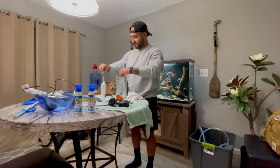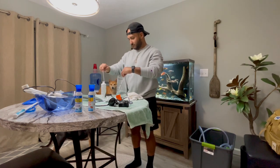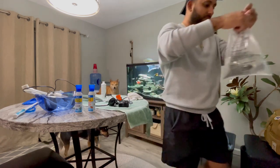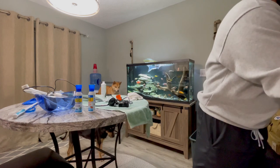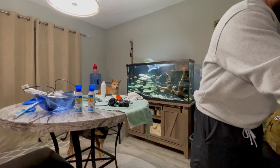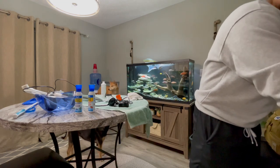So just like the other bags, take that dropper, take a little bit of Prime, drop it in the bag, and then take this bag and set it over to the side with the others inside of a bucket until they're ready to go into the tank. And I'm gonna go ahead and continue this process with the last fish that's in the tank.